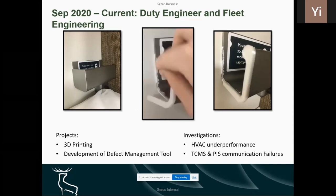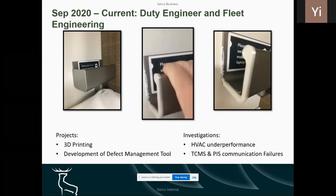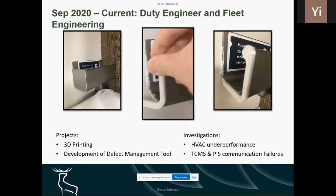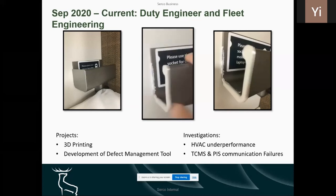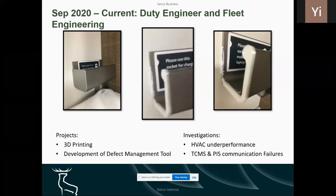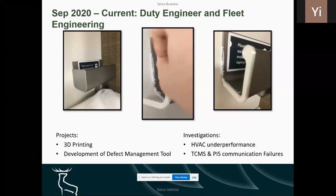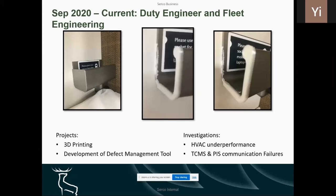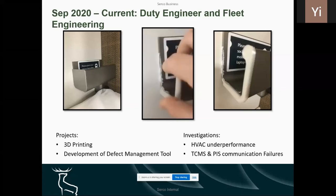In terms of investigations, I'm currently leading technical investigations into some of the high profile system issues, such as HVAC heating underperformance and TCMS and PIS communication issues, where I got to utilize a combination of tech rider monitoring, onboard crew survey, system log downloads, independent temperature logging, and regular technical forum with CAF and OEMs for long-term technical solutions.